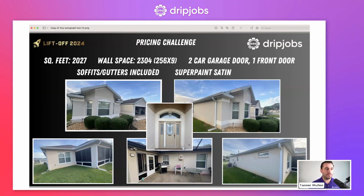Now, listen, first thing is the square footage of this house is around 2,000 live-in space. The wall space of the house is 2,300. It looks like we have a 2-car garage with 1 front door, and we're going to be doing soffit and fascia on the house. So this is our pricing challenge of Liftoff 2024, and we'll see what everyone thinks.